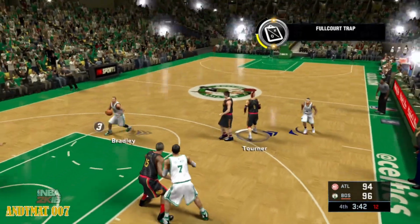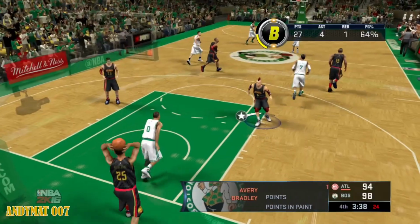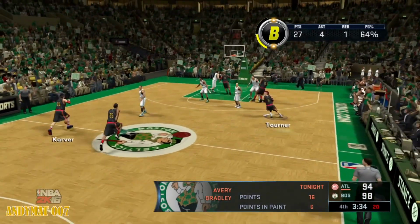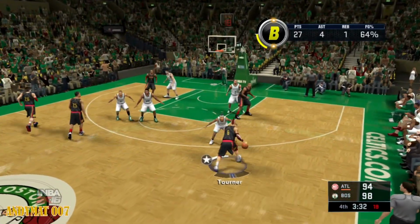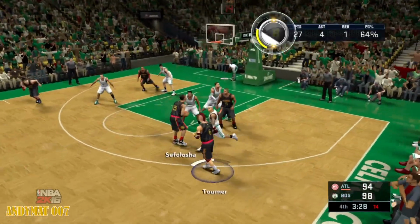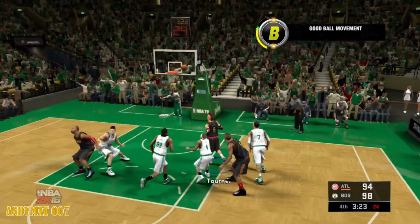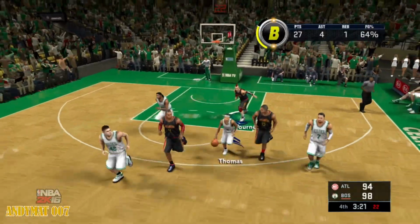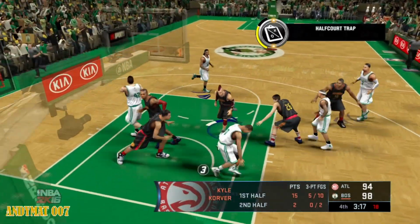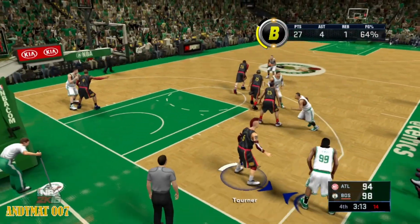Thomas dishes to Bradley. That's good, and it's Thomas picking up the assist. Thomas got assist number 11 for him here tonight. Pass to the Cobra. Dishes it to Horford. Cephalosha up top. He passes it to Corbin. No good from outside. And so much for repeating the three-point barrage he put on in the first half. Nothing here in the second. Back to Thomas.